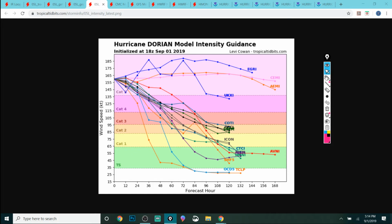And all these models have it in the Category 5 status, and some, I would say about 4 or 5, have it staying in Category 5 status for a longer time. These 4 models over here are the models that keep it out to shore, so it's still intensifying out to shore, and then it goes into Nova Scotia. This would be a bad scenario.